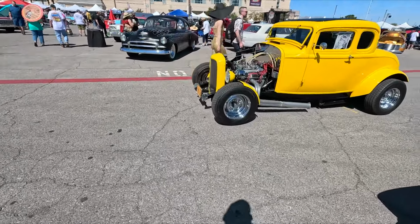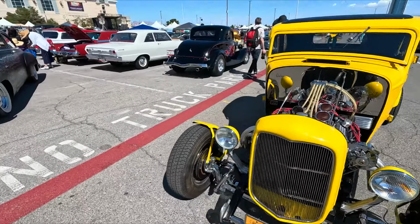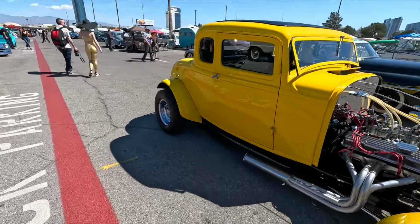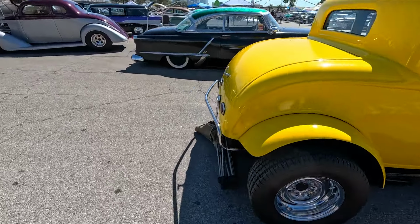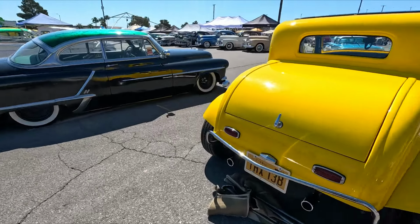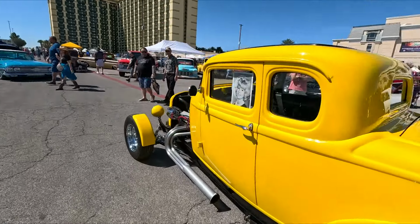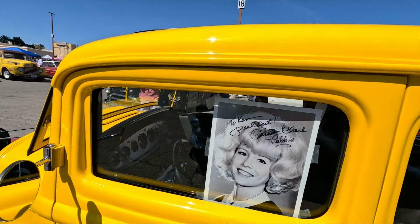Alright, this is the last interview. I found Milner. John Milner's here somewhere, and as we take a walk around Milner's 32 Ford, we'll keep an eye out for him. He's usually not too far away from his car.